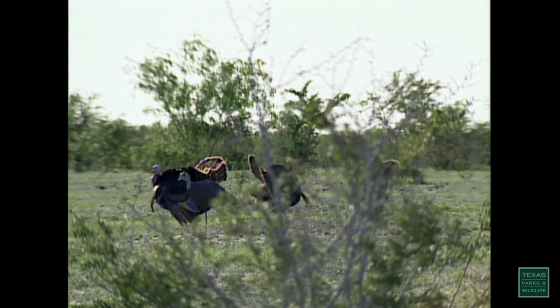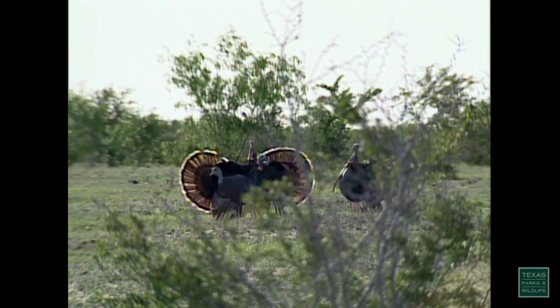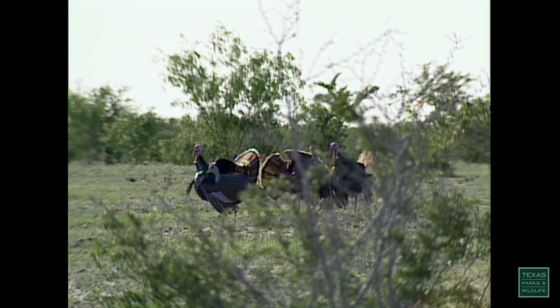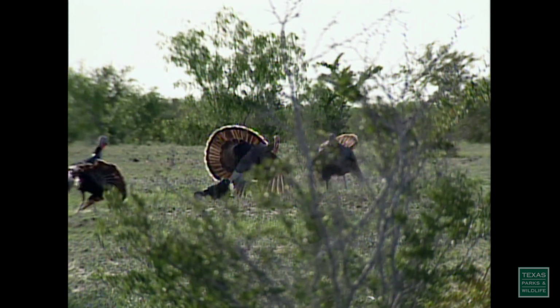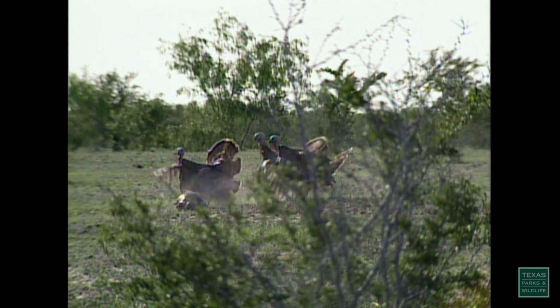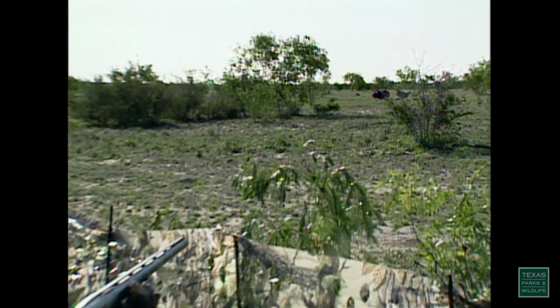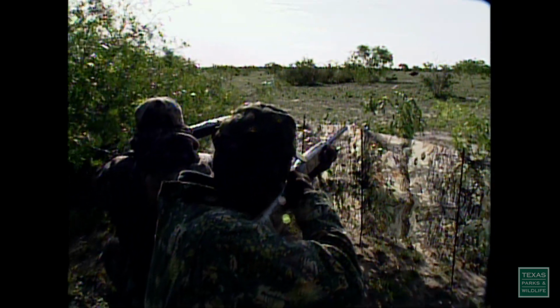Oh, they're working back towards us. Good. Man, I wish we wouldn't have put that decoy that far. Well, I want him to clock a little bit. See. One second. I can't shoot yet. I still can't shoot.